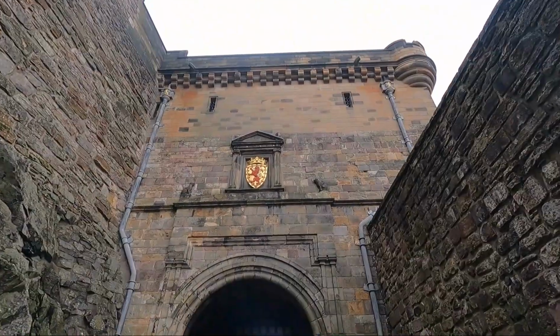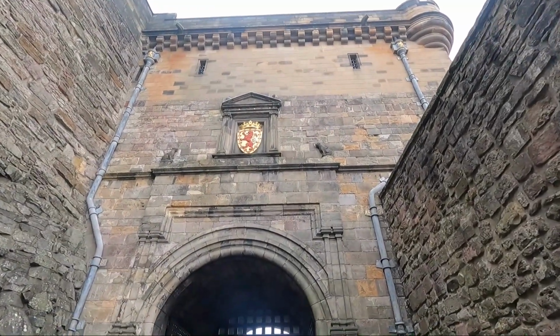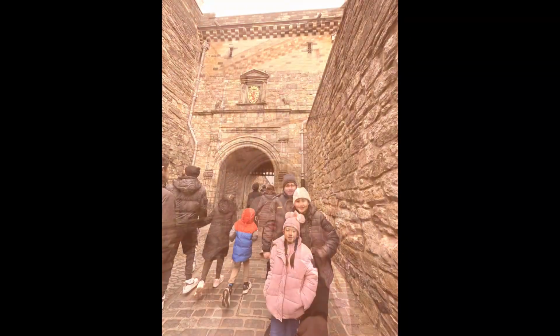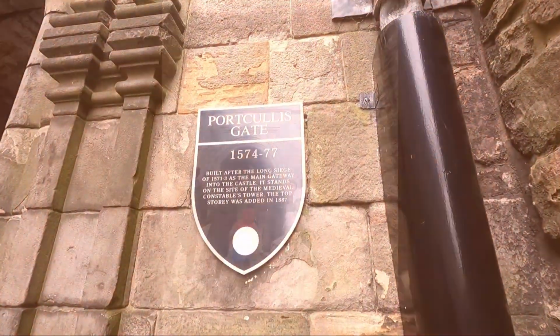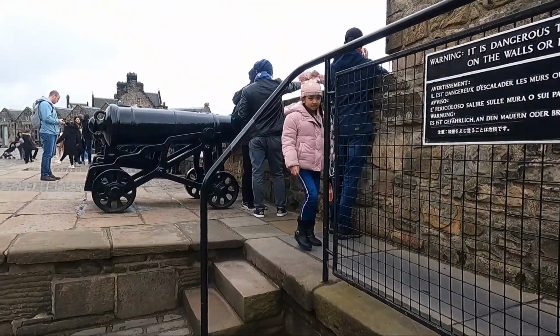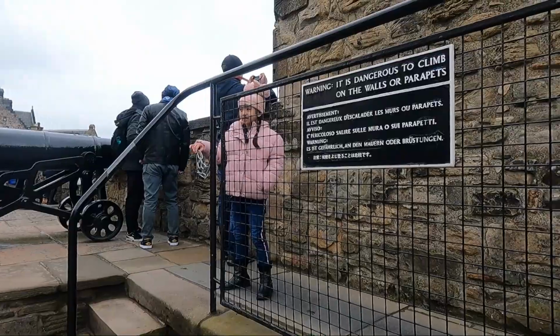So let's go inside. But first, let's take a picture. This is the gate. And another map. We're here. I'm next to the cannon. And I'm Queen.